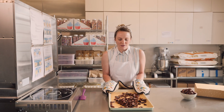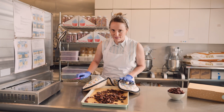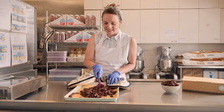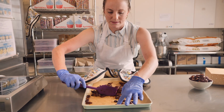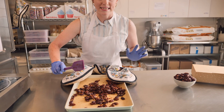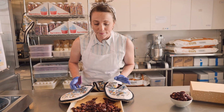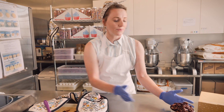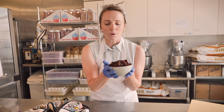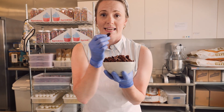Okay, so they are out of the oven. They are obviously incredibly hot, so please do not eat these just yet. I'm just going to gently break my pecans up with my spatula, and then we need to let them cool down. If you want to eat them warm, then just let them cool down for like 10-15 minutes, or you can let them cool down completely to put in cookies or brownies, or simply just to eat.